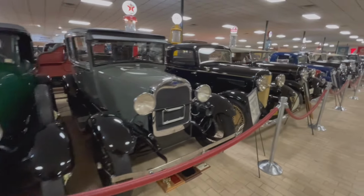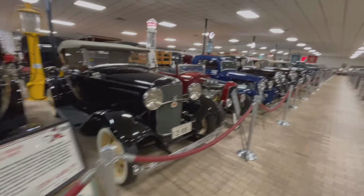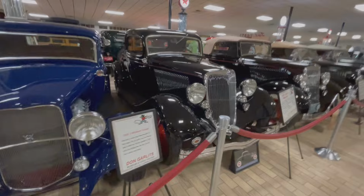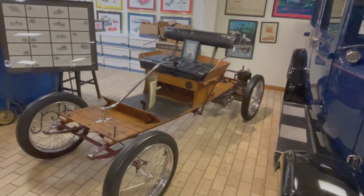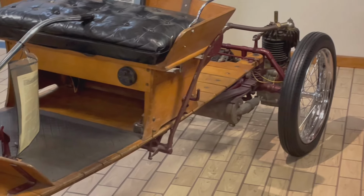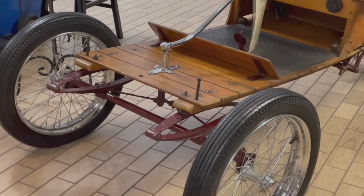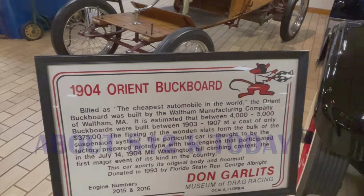You got a lot of cars, mostly Fords, Model A's, 1930s, roadsters, cabriolet, three-window coupe. This was the cheapest automobile in 1904. That's right. One cylinder in the back. It was called the buckboard because it had a board like a skateboard. Pretty cheap. Only $300 and something, $375.